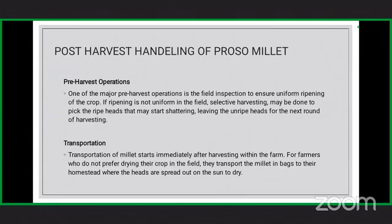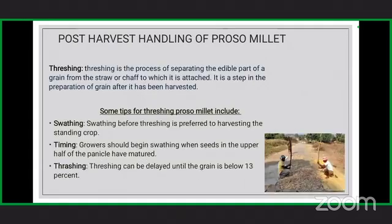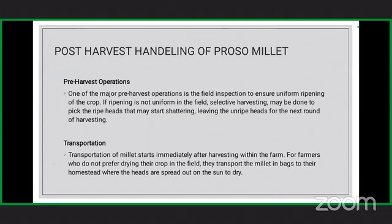Now, concluding the topic of post-harvest handling of proso millet, there are post-harvest operations that are to be handled during the post-harvest handling. One of the major pre-harvest operations in the field is to ensure uniform ripening of the crop. If ripening is not uniform in the field, selective harvesting may be done to pick the ripe heads that may start shattering, leaving the unripe heads for the next round of harvesting.